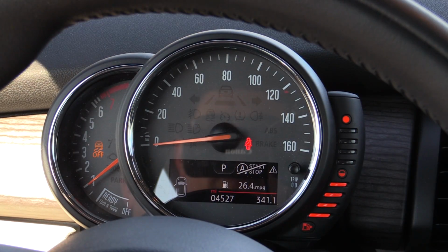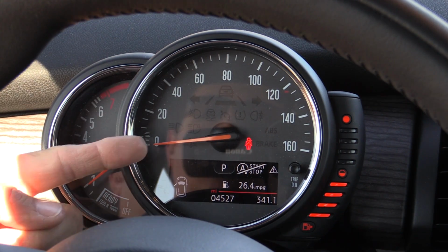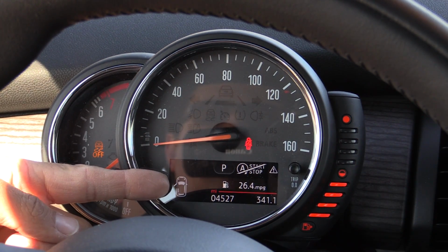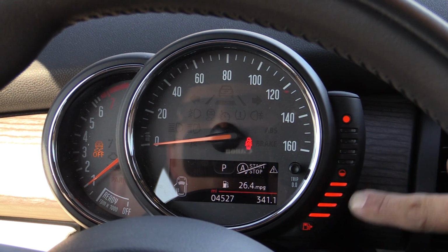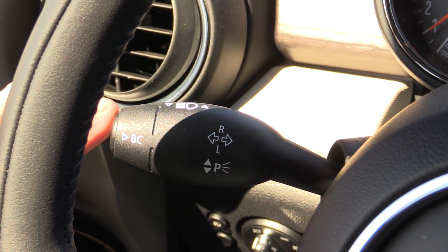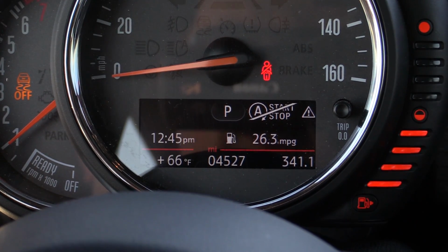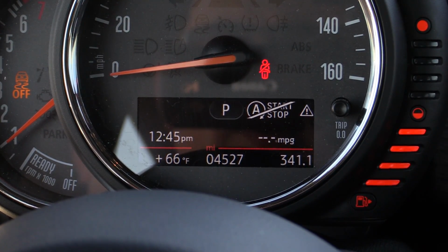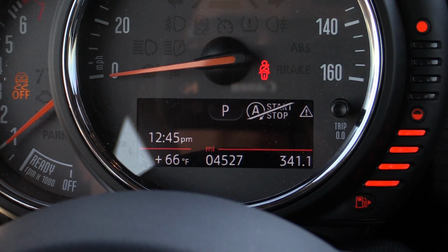Over on the driver's side, we have this very stylized instrument cluster. We have our tachometer right over here on the left, a large central speedometer, and then we have a multi-information display right there below the speedometer. This series of LEDs right over here is the fuel level gauge. The multi-information display is controlled by the BC button right over here on the turn signal stalk. The display readouts are very similar to what you'll find in BMW products. We have our temperature, our clock, average fuel economy, mileage, etc. right there in that little display.